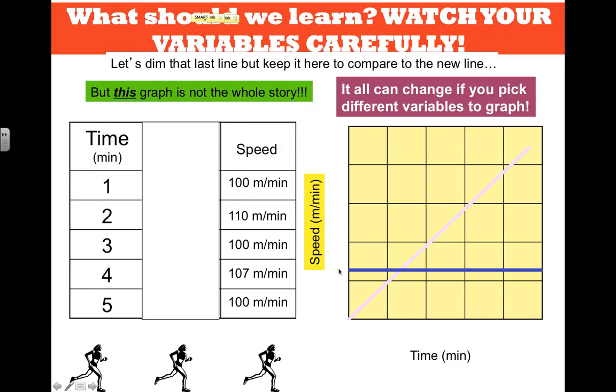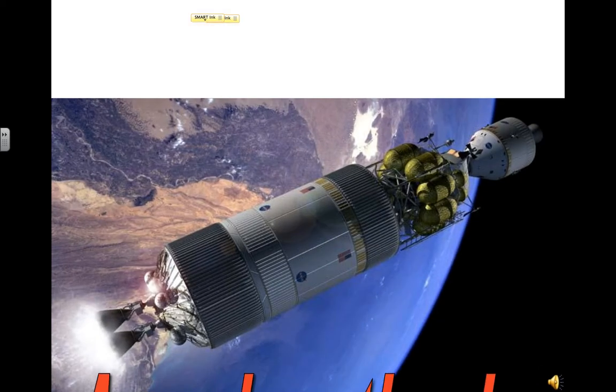That's what that straight line means in this case. All right, so goal here, you need to watch your variables carefully. Look at what your graph is. Is it graphing distance and time, speed and time, velocity and time? Look at what it is graphing.